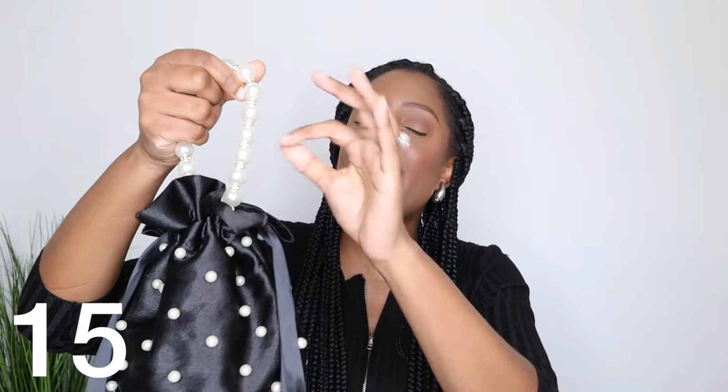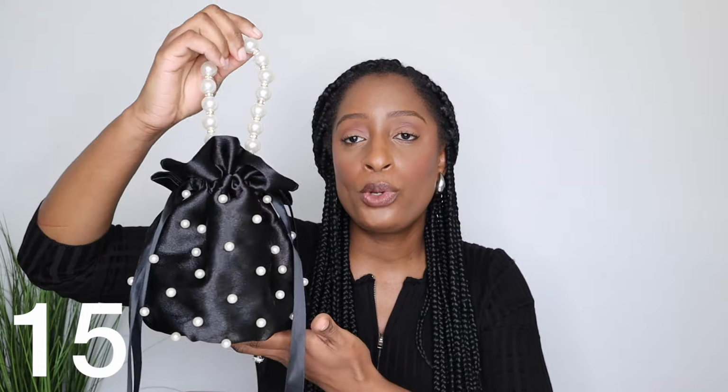If I fit my phone in it, it kind of sticks out at the top, but yeah, it fits quite a bit. So I'm not gonna lie, I do love this bag. I've had this one for quite some time. Statement, every time I wear it, people ask me, where'd you get it? So I will link it if I can still find this one, all right? Or I'll link something similar.